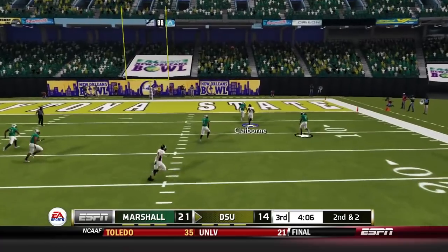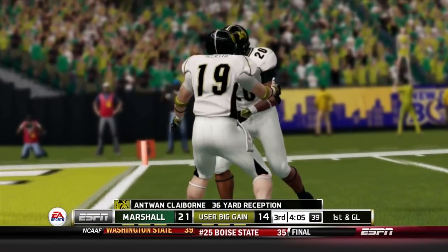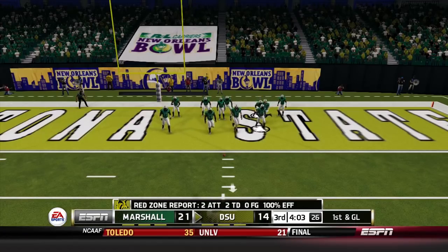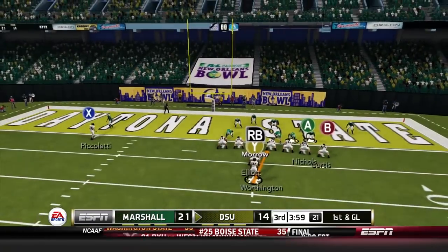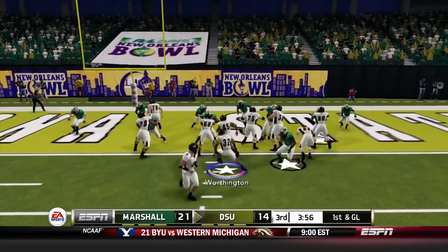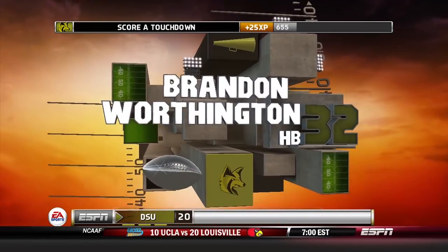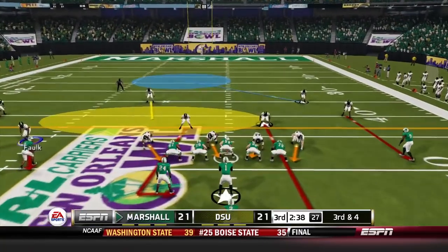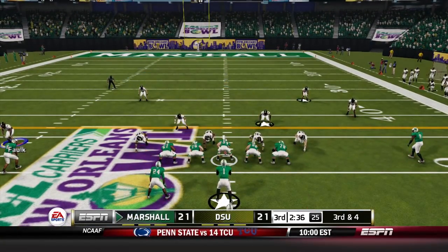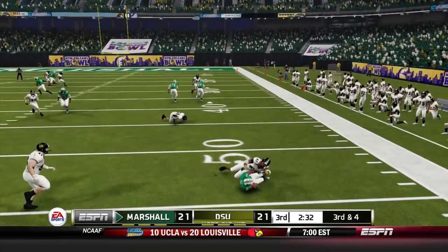Big pass here to Claiborne, and he's got the jump ball for a 36-yard reception, guys. We thought it was going to be a touchdown, but yet again, he's dropped at the 1-yard line. So the momentum engine, guys, there's no momentum in physics. There's nothing there. Come on, EA. Why couldn't you implement that in your freaking games? It was 2013. Surely you should have had that kind of technology. Brandon Worthington gets in there for a touchdown, so it's 21-21.